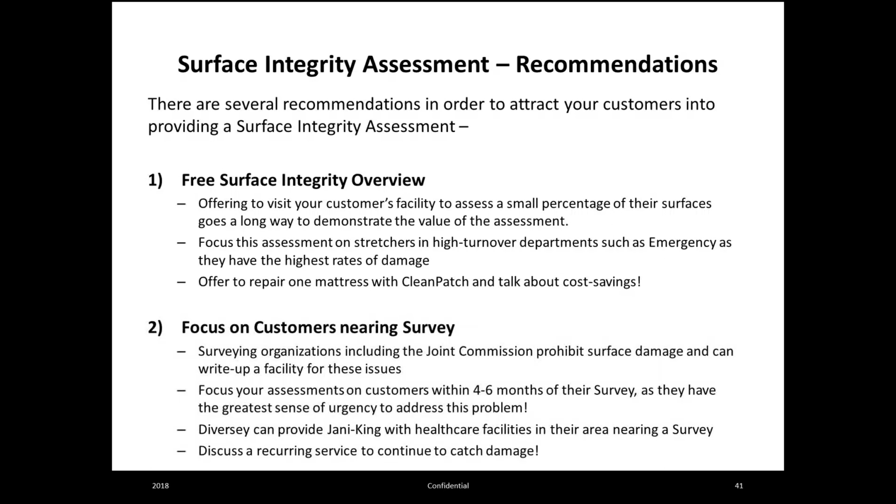A second recommendation that we find works really well is to focus on customers nearing surveys. So customers nearing a Joint Commission audit or a CMS review will have a higher sense of urgency to do a full mattress or full surface blitz. And we know this because we have experience. We have hospitals and facilities that call us and need product overnight.